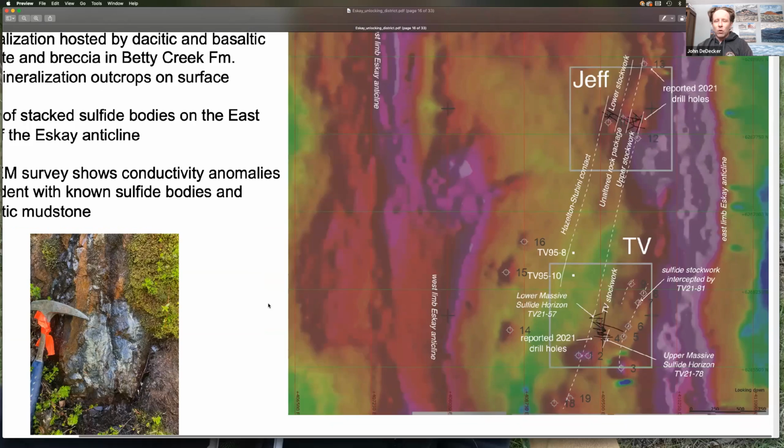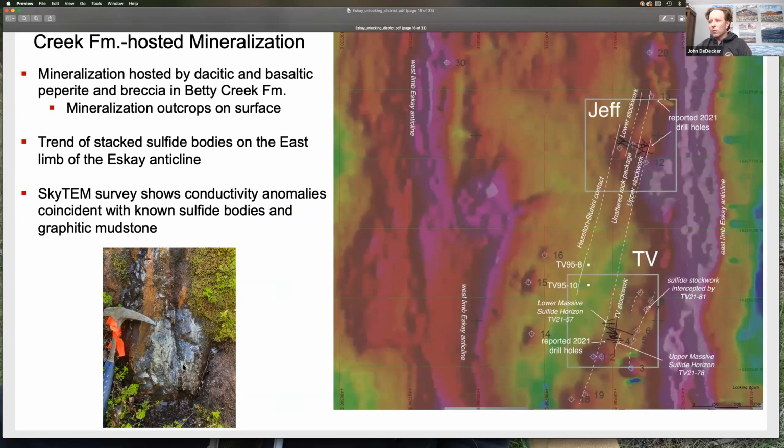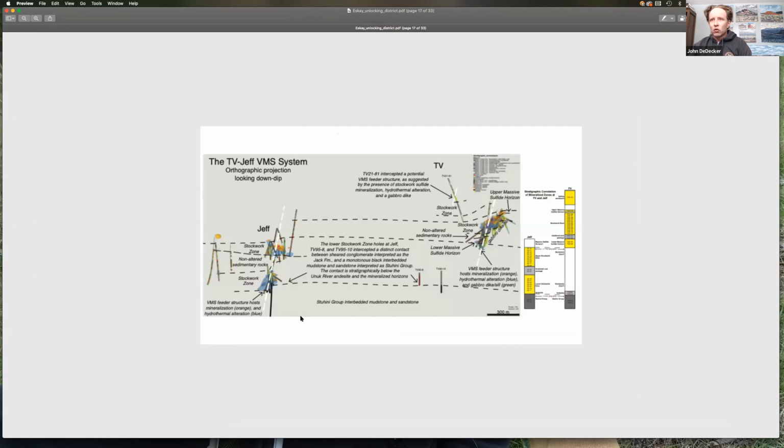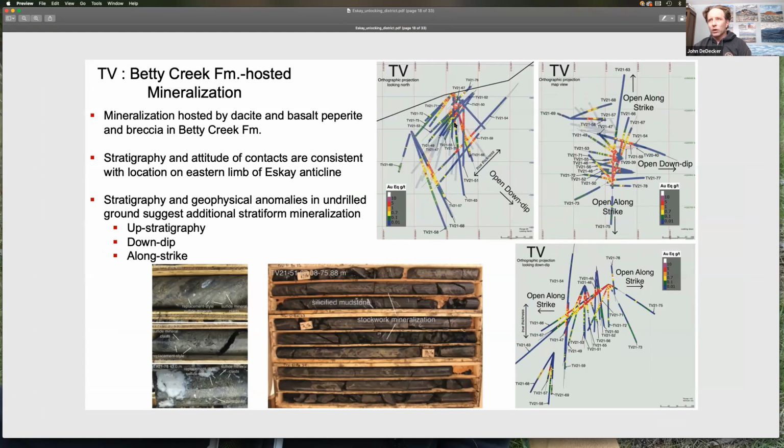One thing I really want to emphasize, though, with TV especially, is that this mineralization, this stockwork zone, outcrops on the surface. So if I go to one of our cross sections that I've made with our latest drill results from the press release, here you can actually see that we're collaring into this very high grade gold and silver mineralization in the stockwork zone. If you look at it going down dip here, if you follow my cursor, we see that we do have a 90 to 50 meter true thickness, and that it's actually open down dip.